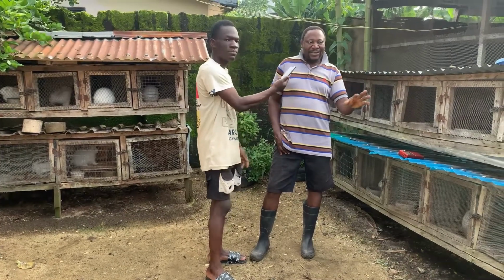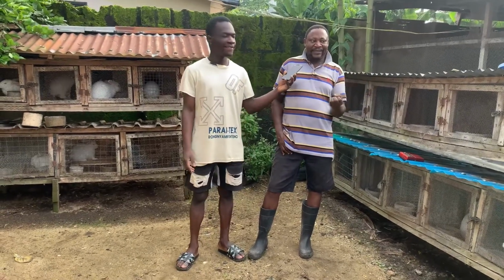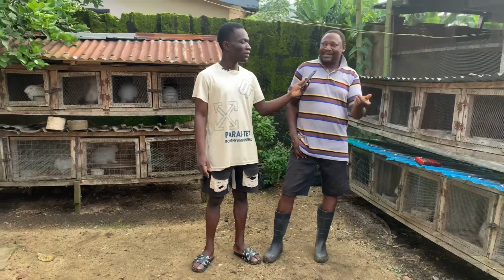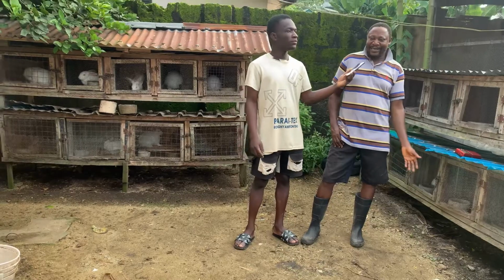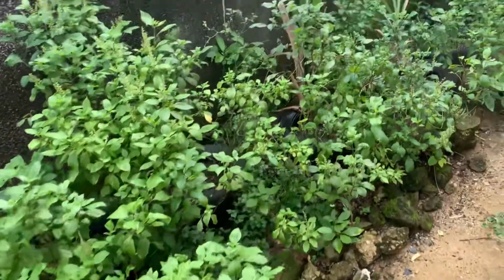If you put concentrate there and they are not eating, then you try the leaves. I even encourage anybody that buys from me to cut some of the leaves that I give them and go and plant it. If they like it, plant it in your area. It's a runner. It grows well during this rainy season. That's the advice I give them. But in terms of marketing, there will always be challenges.